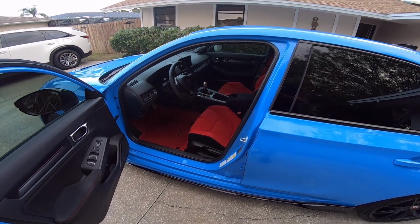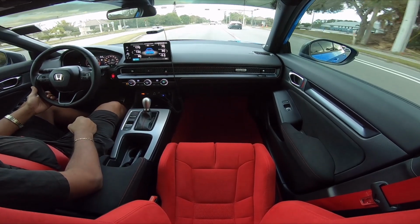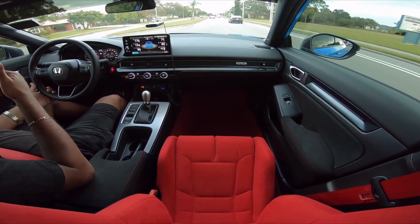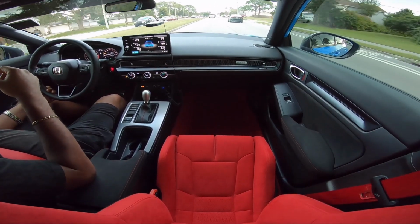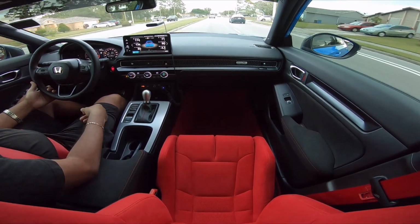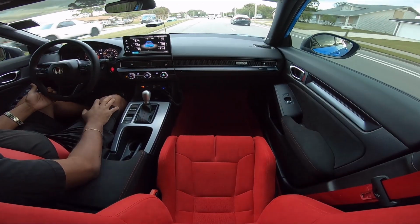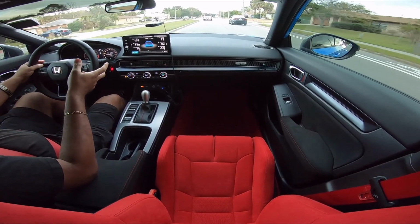Now we're going to get into what driving this beast is like. I would say the first thing about how this drives, especially when you compare it to the GTI, some of the Subaru WRXs, the WRX STIs that I've owned, and even the CX-90 and the Camaro, is that this feels like a razor sharp scalpel compared to all of them.